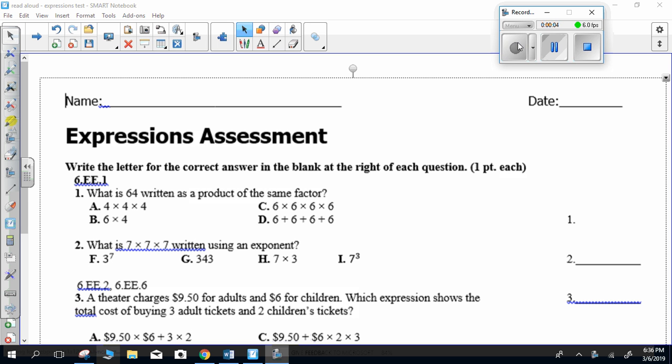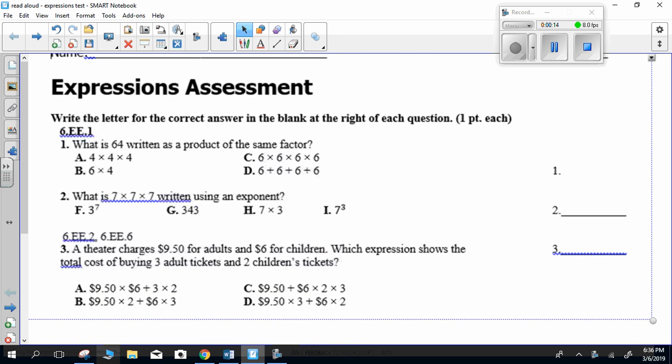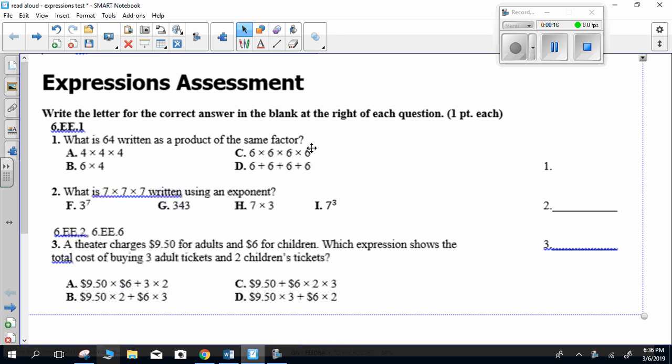Hello. You are going to be doing your expressions assessment on a piece on the test itself. This is strictly the read aloud piece of it. In between each question, make sure that you are pausing the video so that you can choose your answer, do your work, and so forth. And I'll say pause, and then when you're ready to begin, you just click play again.